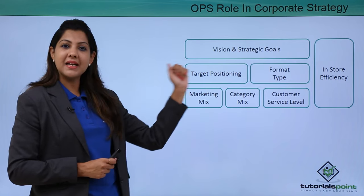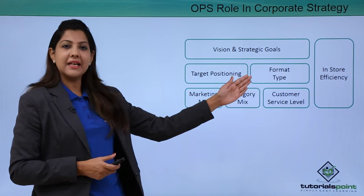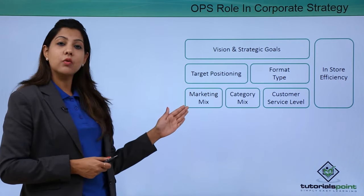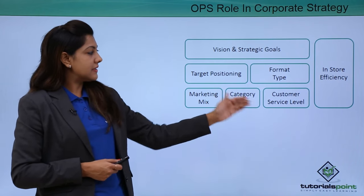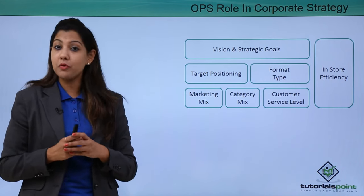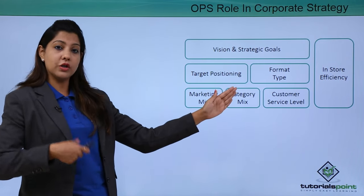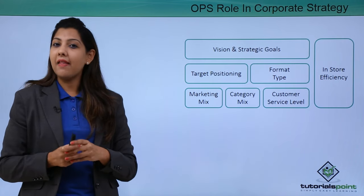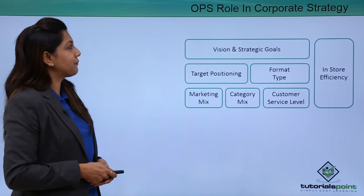Also understand what is a format type. Is it an organized sector or unorganized retail? Or understanding what exactly is going to be your format for that particular store or retail outlet. Understanding what kind of marketing you have to do. Understanding the kind of categories that you're going to have. And also understanding what kind of customer service level you are going to provide to your particular consumers or prospective customers. So my friends, in order to have a store run efficiently, you need to align yourself with all of these things, and only then can your store run in an efficient manner operation-wise.